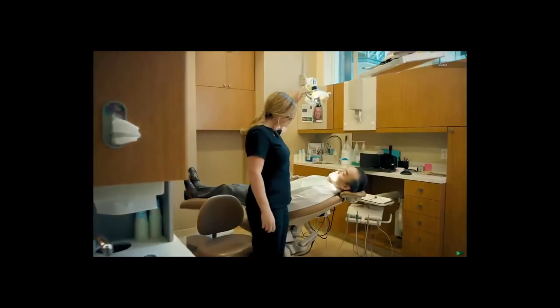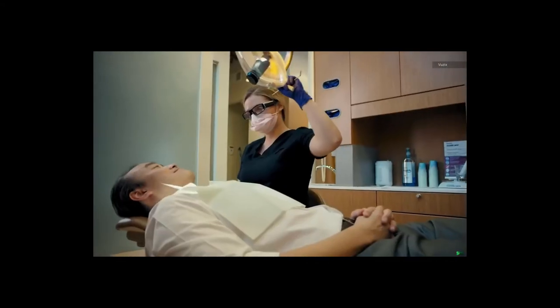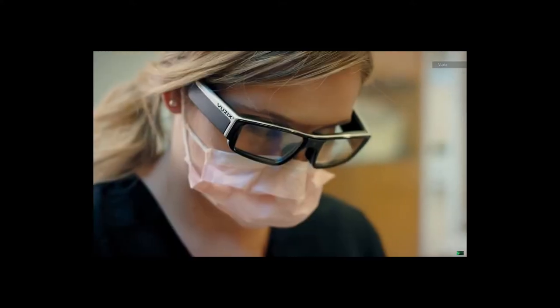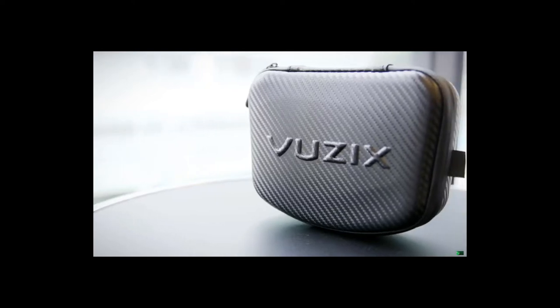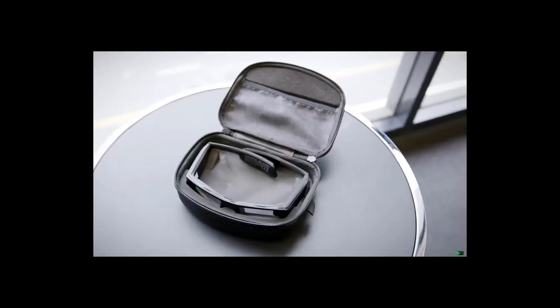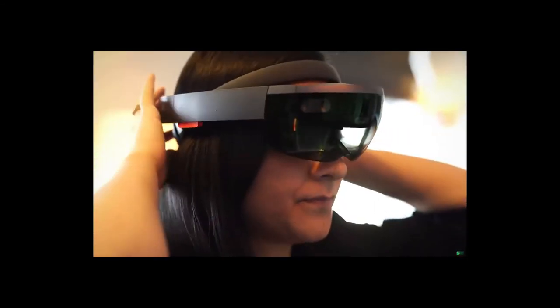Vuzix is a company that's been making augmented reality glasses for a number of years now. It has primarily sold its products to businesses for manufacturing or remote technical support. But the Blade is a smaller, slimmer pair of glasses made for consumers. The idea behind the Blade is not to be an augmented reality headset like the HoloLens or Magic Leap, which are fairly bulky and designed for specific use cases like games or industrial applications.